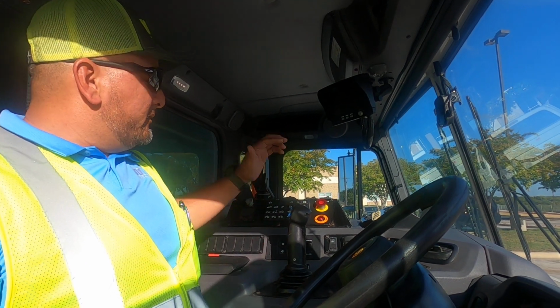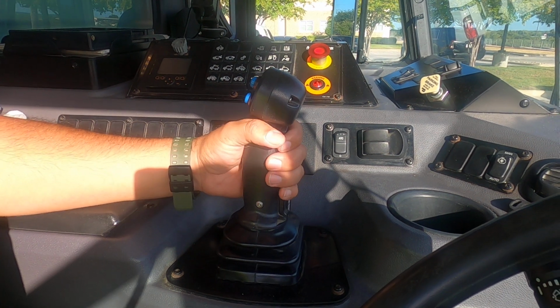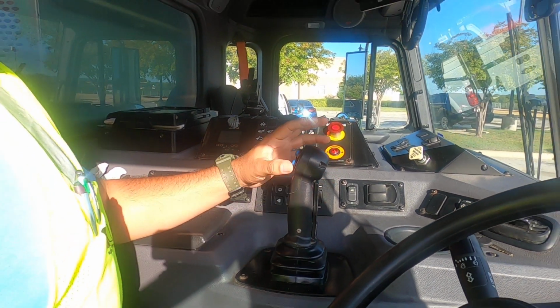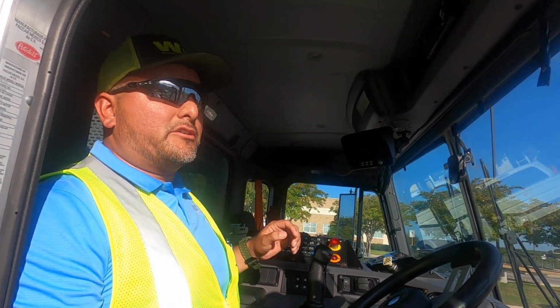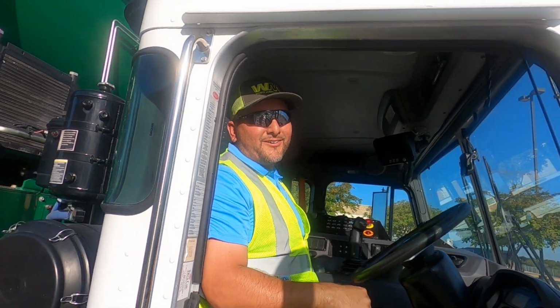This right here is what we call our joystick. As you can see, it's got a trigger, and it's got two buttons and a little roller on it, and everything on this joystick is what's going to be running the yellow arm that you see on the side of our trucks. All right, so let's get it going.